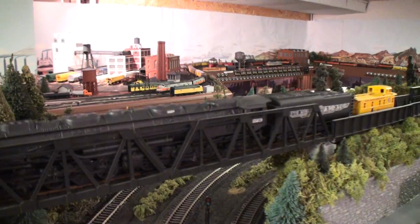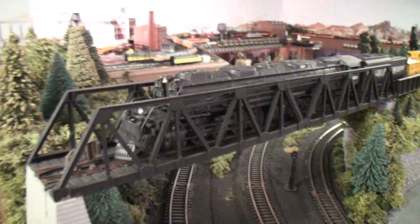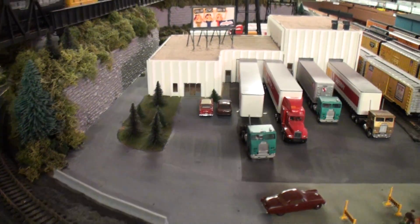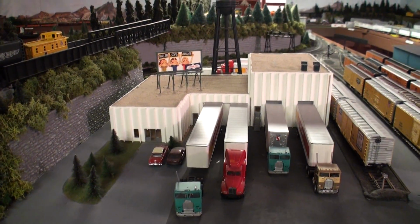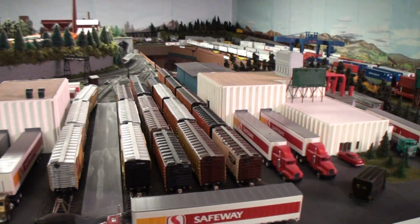The Port of Duluth. That's a beautiful engine. Does that run? That one doesn't right now. It's overdue its FRA inspection, so you know, it's just sitting there, waiting.